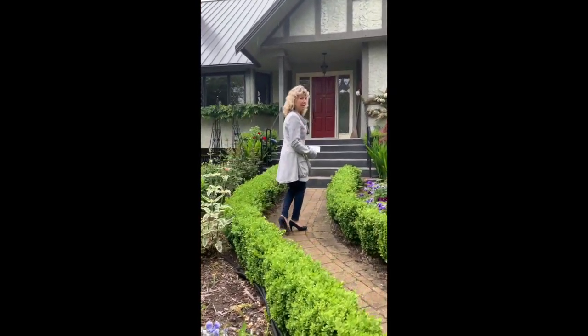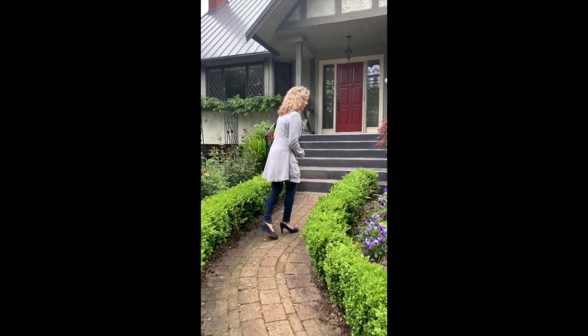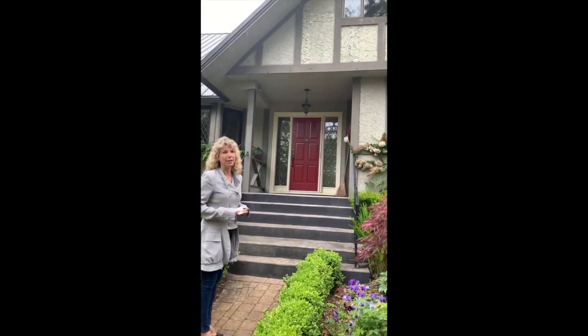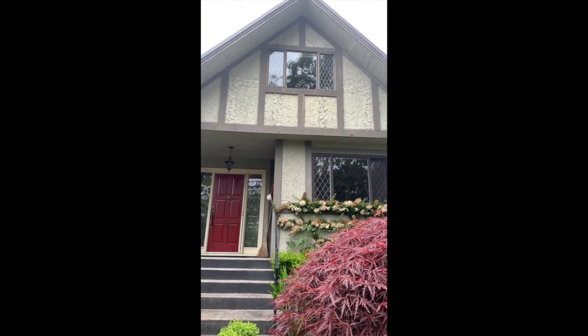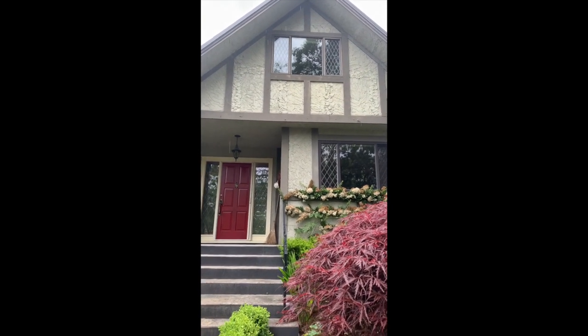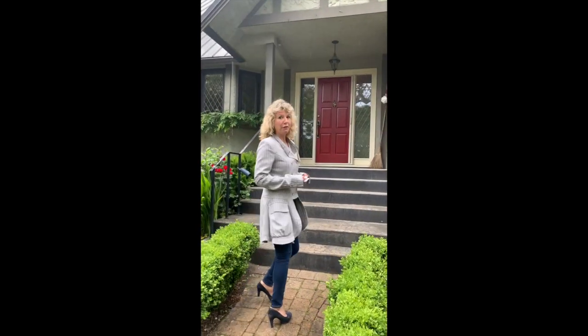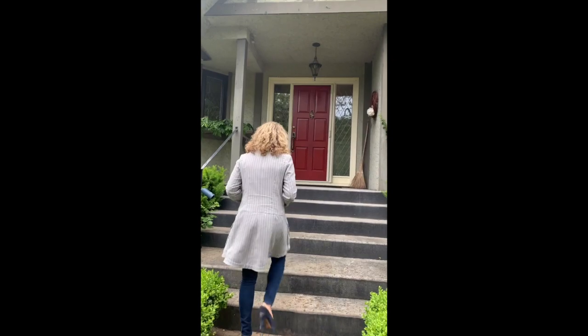The house was built in 1971. It fits in with the neighborhood because of the style, which is really nice. There's been a family that's lived in here for the last 12 years, and they've recently gone to a smaller home. So we're looking for a new family to find this house.